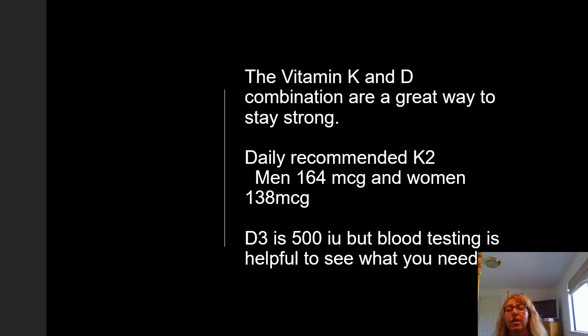You may also find that you get your K2 in kombuchas. Kombucha products are known to have K in them, and also raw dairy can have K2 in it.